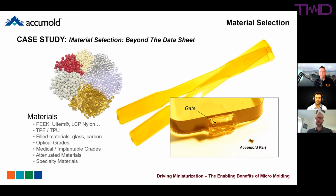And you go to, like, the amber yellow color part there on the right, which is an Ultem PEI material, very common. They like to use it a lot in microelectronic applications, especially fiber optic connectors, because it's got a low CTE and high heat deflection. But it also pushes like cement, and you can see the gate recommendation compared to that little tiny part there. And if you're trying to match that up as a design engineer, you might say, well, there's nothing I can do here. So you mentioned earlier about partnering with resin suppliers.